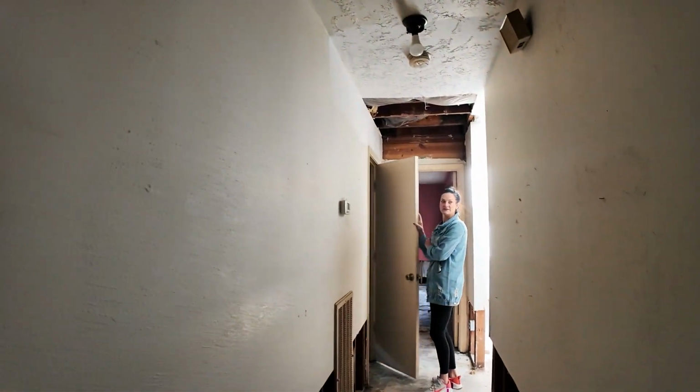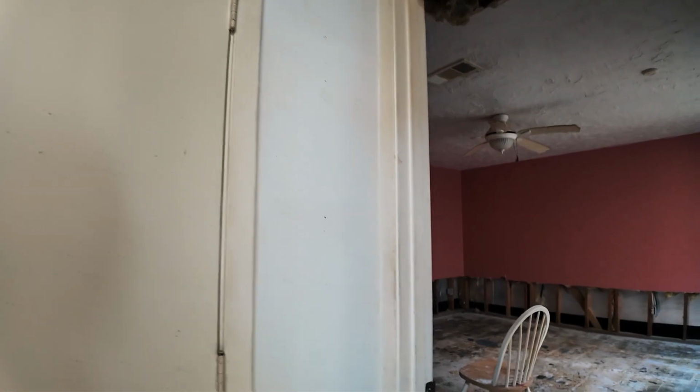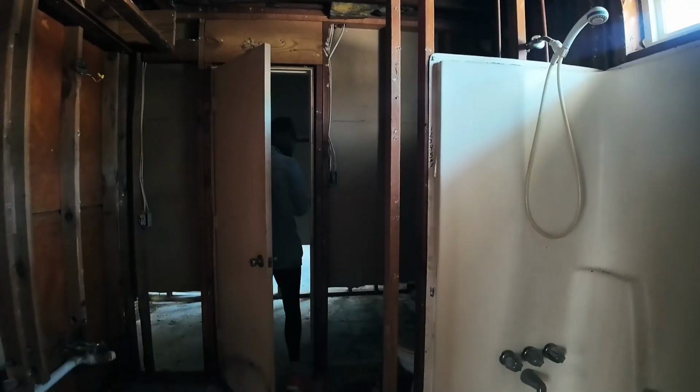Our contractor had pallets in a hallway closet, because it's probably galvanized pipe like our other one too. He did it in a day. This must be the piped whole thing, repiped. Pretty decent size master, and then the closets are in here.